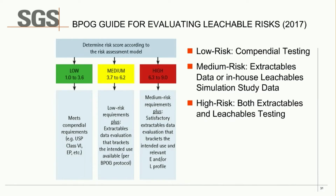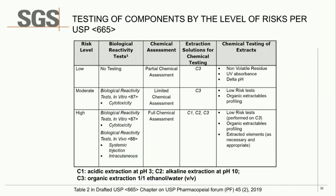And the USP draft also mentioned the risk assessment, which has a similar model. So based on the risk, whether it's low, moderate, or high, we can perform different types of testing. In terms of chemical testing, if it's a low risk, you only need to perform a baseline testing, which is using C3, that's the 15% ethanol water. We only perform the bulk property testing, like NVR, the UV, and pH. But for moderate risk material, we need to perform the organic extractable profile, but only on the C3, the organic extraction, 15% ethanol water.